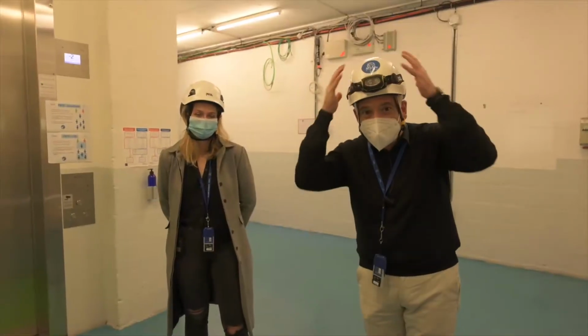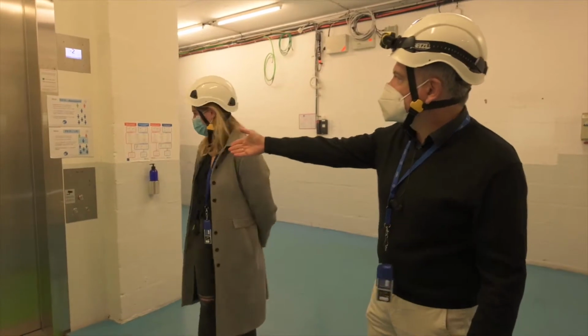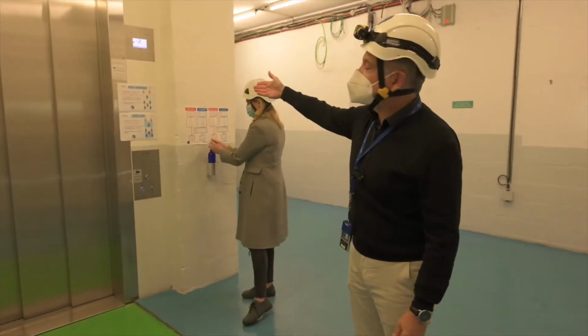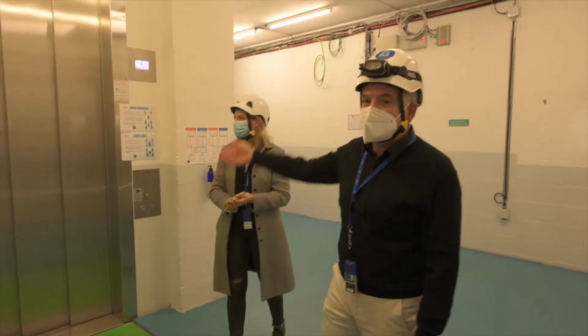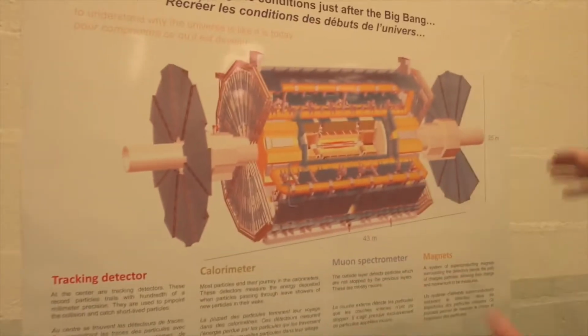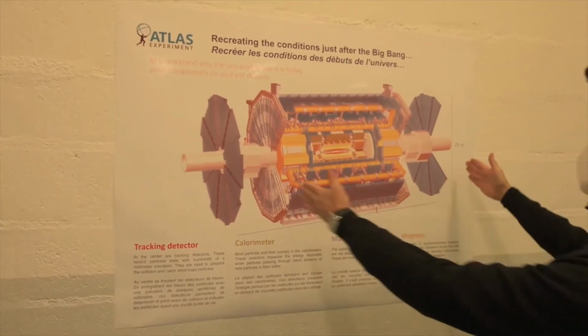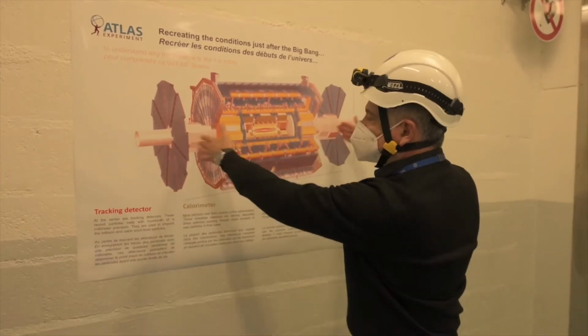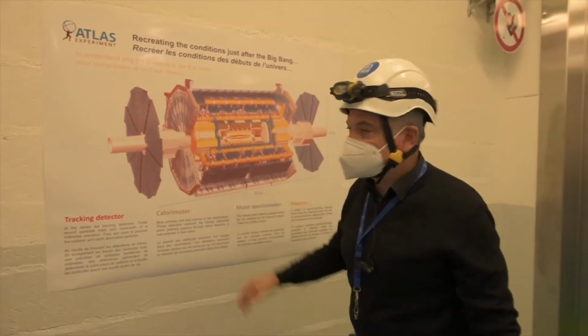Okay, everybody ready? You got your helmets on? We're going to push the button and call the elevator up. It's only 2 floors down, but 2 floors down is more than 90 meters. Let me show you where we're going to go. If you take a look over here, you can see what our beautiful little detector looks like. This here, this is wrong. It's 46 meters. I know, I've seen it. It's a long distance from one end to the other. It's a very, very large detector.